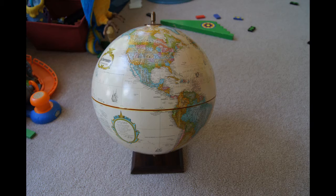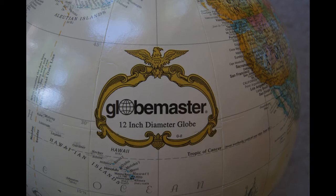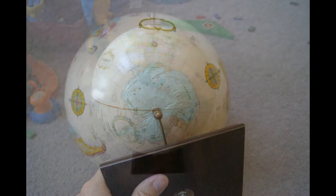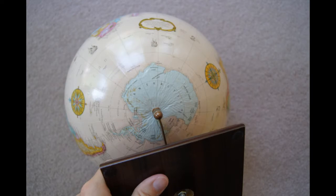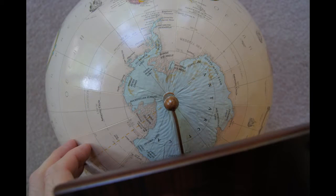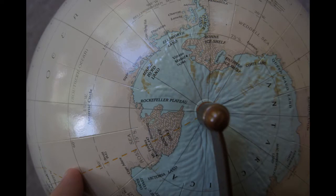I do also have this globe, and the globe does show Antarctica. You can't see it from above, though, because it's on the South Pole. But if you flip the globe upside down, there it is on the bottom. The Antarctica on the bottom of the Earth. Or on the South Pole.